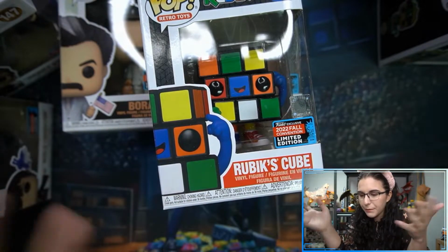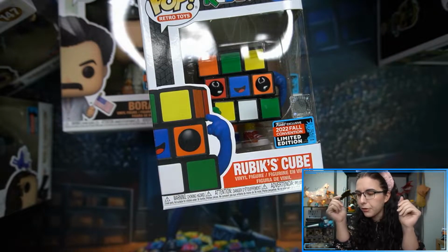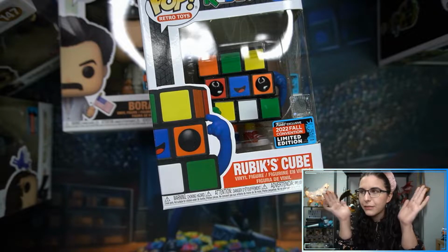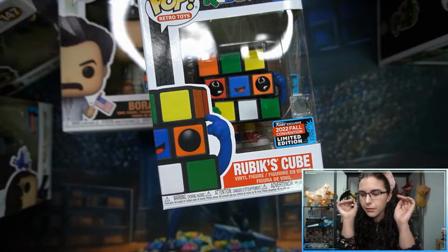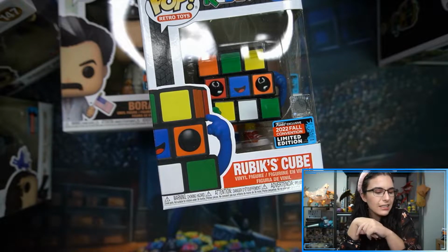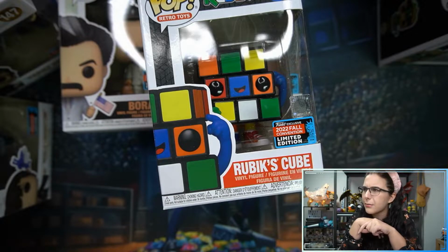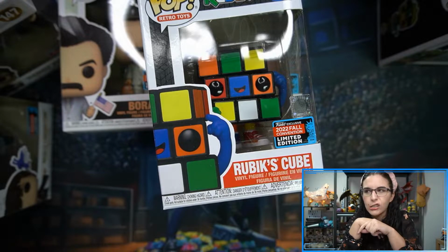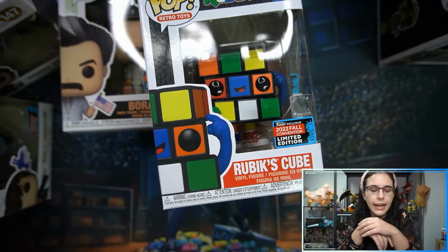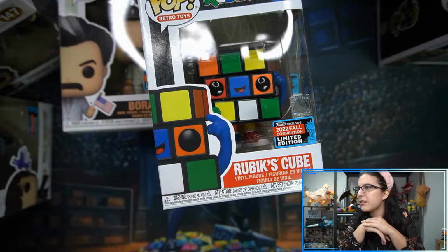I don't like Funko Pops with mouths, which is why I'm surprised that I like the Rubik's Cube. Baby Groot has a mouth. The only Funko Pops I have with mouths are the Baby Groots and now the Rubik's Cube. I just feel like they look weird. I'm so used to Funko Pops not having mouths that when they started doing them for some of the rocks, like Britney Spears has lips and Billy Idol looks weird, I don't like it with mouths, and then sometimes it just works.